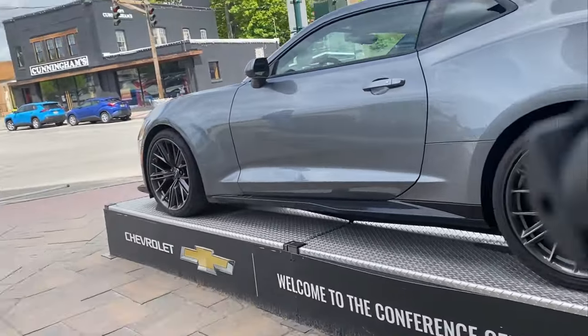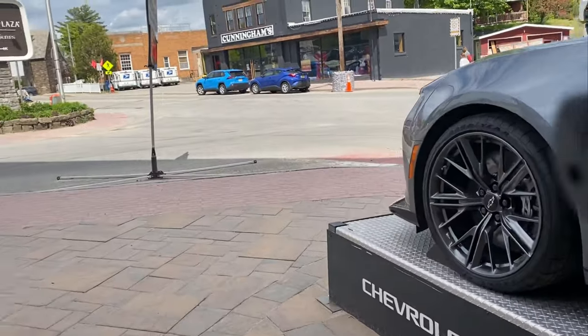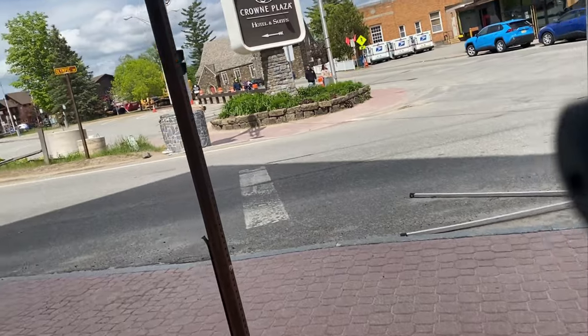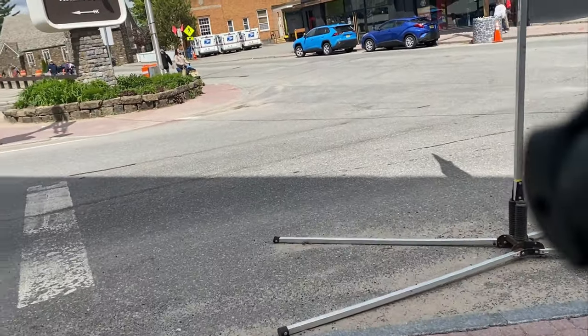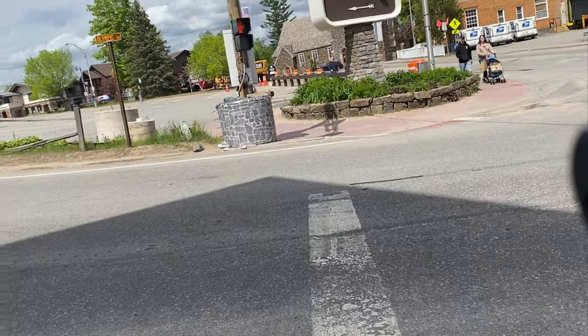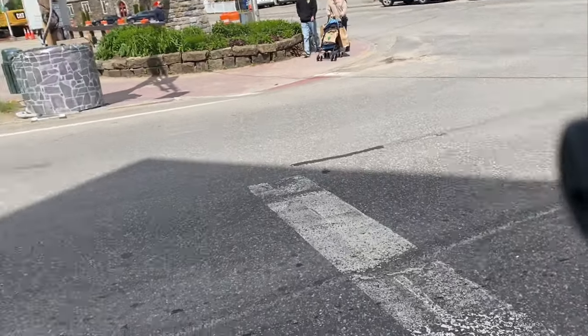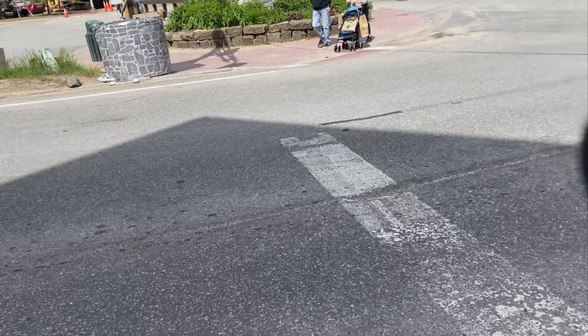What church is that? I don't know. Okay. Can we just go there? There's a road.